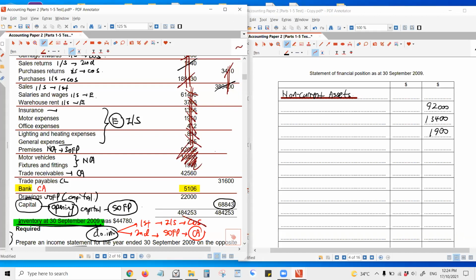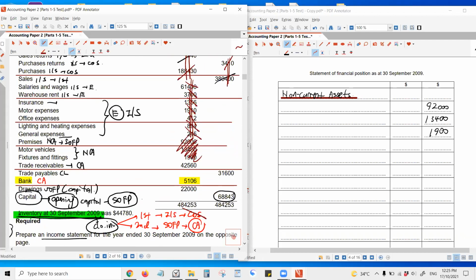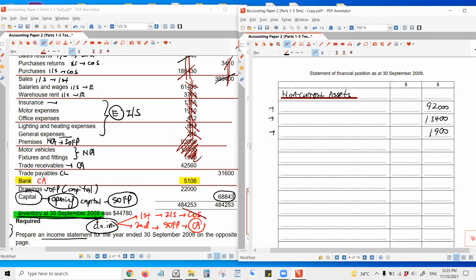Now you see the benefit of crossing off the numbers you have used. You can see it because you don't have many numbers left. It will be much faster when you complete the rest of the question now. Agree? The words you write yourself, very easy. Now total up the NCA. 107,300.